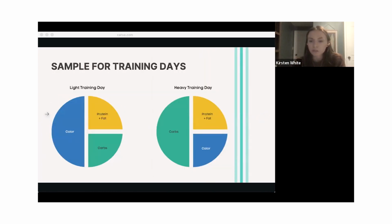Like I was saying, if you choose to do a little bit more, here's another option to divvy up your light training days from your heavy training days. You'll also see us reference this heavy training plate a few times as we go through the presentation. On a light training day, the only difference is half the plate is color. We cut down on some of those carbs. On a heavy training day, we bump up those carbs because, like we were saying, that's one of your main sources of energy. If you're expending a lot of energy, we need a lot more carbs.